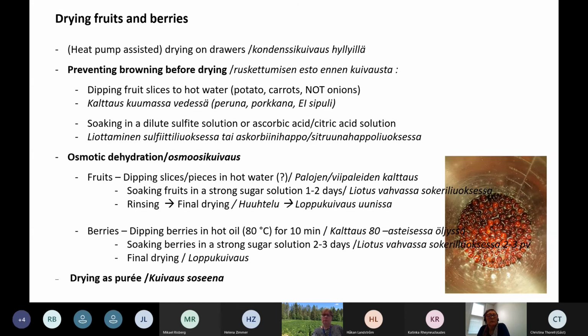And then there is this normal way. What many entrepreneurs do is to dry natural wild berries as a puree, but then you won't get whole berries. You get only berry flour, which is of course a good product in itself, but if you want to have similar products to the Canadian or American berries you can buy at the moment from the shops. Yeah, this was for drying fruits and berries.